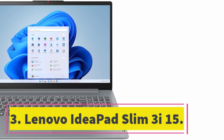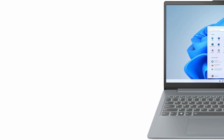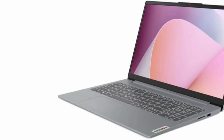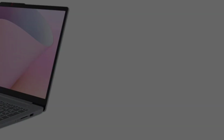Number 3. Lenovo IdeaPad Slim 3i 15. The best budget Lenovo laptop we've tested is the Lenovo IdeaPad Slim 3i 15, 2023. This 15.6-inch Windows ultraportable is available with various Intel 13th Gen CPUs, from a Core i3 to i7, and up to 16 GB of RAM and 1 TB of storage.